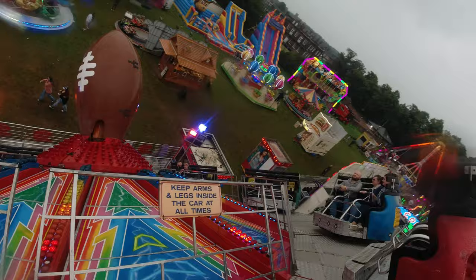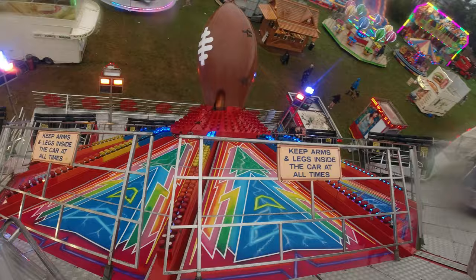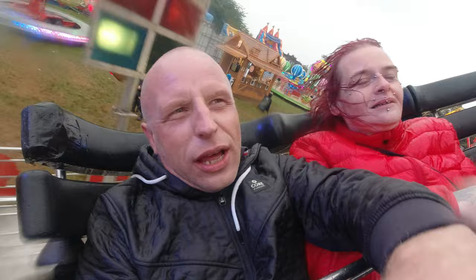But another aeroplane, zipping by. Do a 360 spin, which they don't quite do, do they?